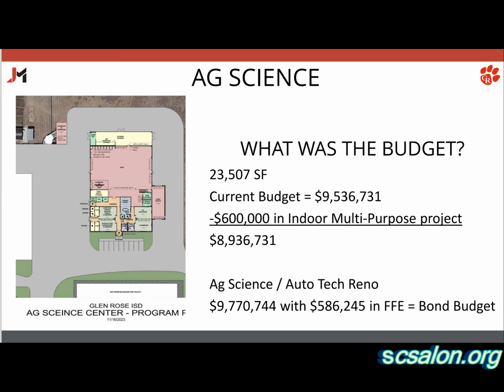Plus $600,000 of that is really not, it's actually $480,000 extra that we're doing. We budgeted in the bond $7 million, and $600,000 of that is actually not multipurpose, it's dirt work and paving around the CTE. A lot of moving pieces. Yeah, there is. That's what's throwing it all off.